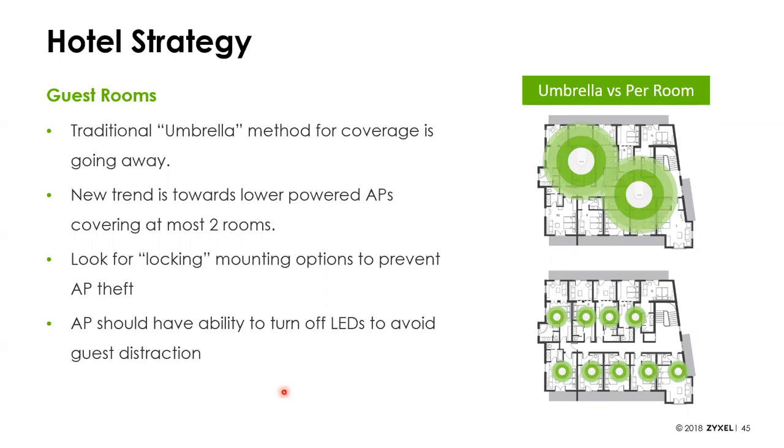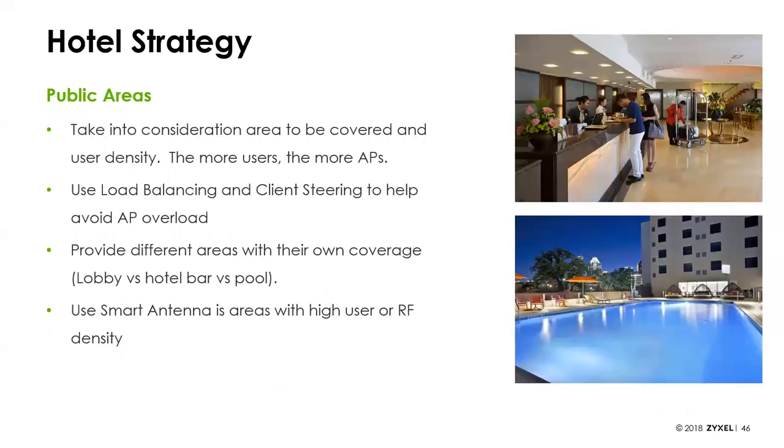flashing lights scaring somebody. For public areas, basically you tend to be looking not so much at the physical size of the space, but how many users are going to be using it. What's the density of users? The more users you expect to have in the area, the more access points you're going to need. In general, you should have dedicated access points for different areas. Don't try to use a lobby AP to also cover the conference center or the snack bar or the bar, or whatever it happens to be. Provide them with their own dedicated coverage in each area.